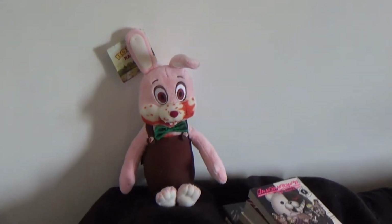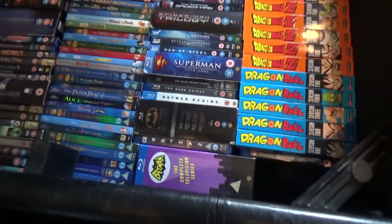And then up here, forgive this one's a mess, but it's where I keep all the extra figures and stuff. Because I haven't decided where I'm putting them all yet, and there's a load of miscellaneous wires, batteries for 3D glasses, things like that. Because I have a 3D TV, Robbie the Rabbit. I love my horror, and Silent Hill is one of the best. Under here is the movies. Combination of Blu-ray and DVD under here.